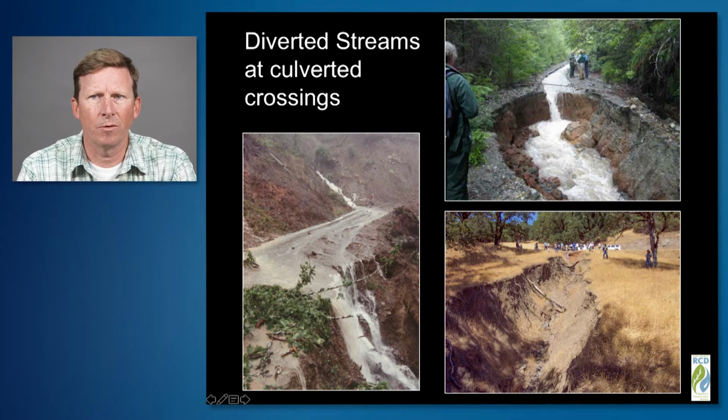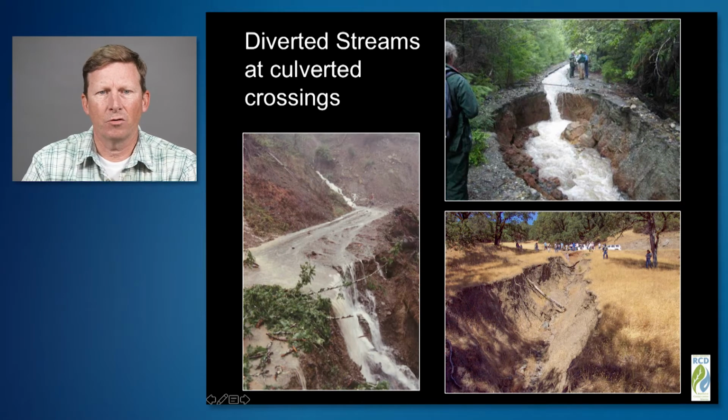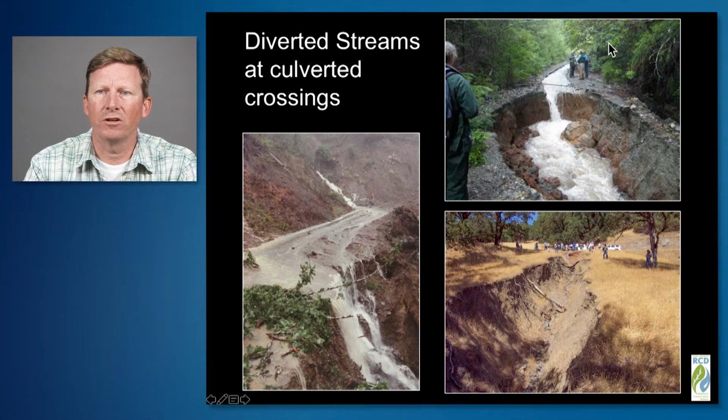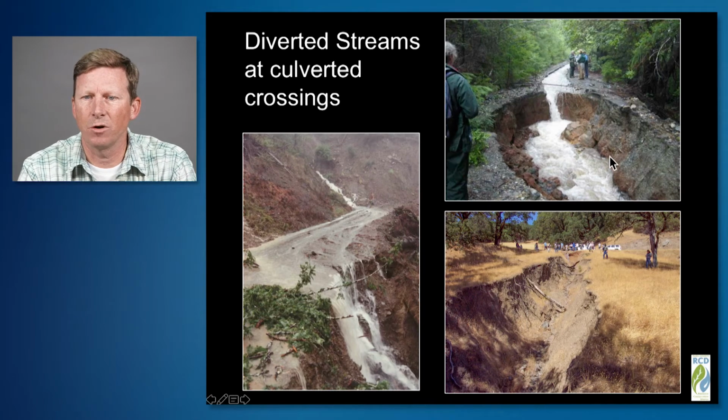And then the next thing that we want to think about or discuss is diverted stream crossings at culverts. In this photo on the left, I don't know if you can see it there, but there's a person standing here where this culvert was, and then it plugged, and now the flows are going down the roadbed, causing outboard fill failures. In this photo here, what has happened is the culverted stream crossing failed, traveled down the road, plugged the next culvert, and then continued to do that work further down the roadbed, causing this excessive erosion.